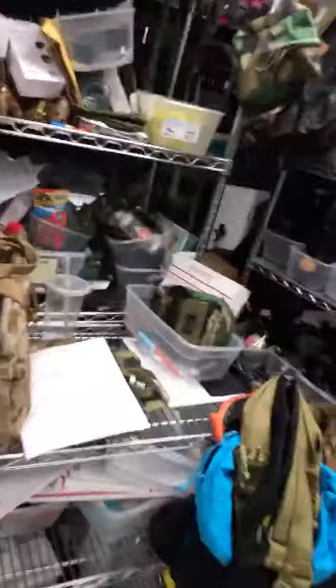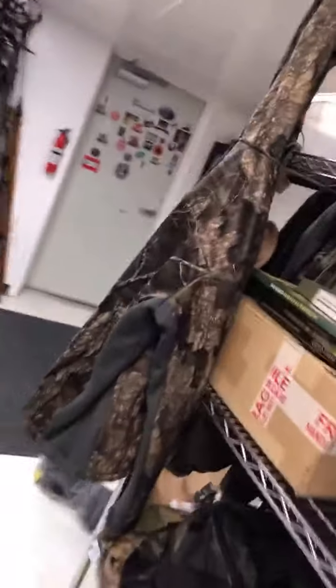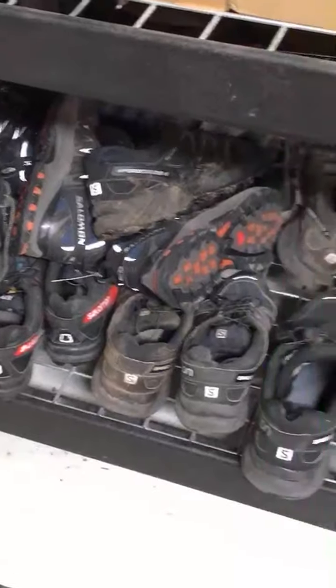Man, I wear Salomons, 99% of the time. This is a brand new pair of Speedcross 6s right here. When I say I have 100 pair of Salomon shoes, that's just a wild guess. I bet if we counted them, there's way more than 100. These are just my dirty ones. And there's more over there, and over here, and under there.